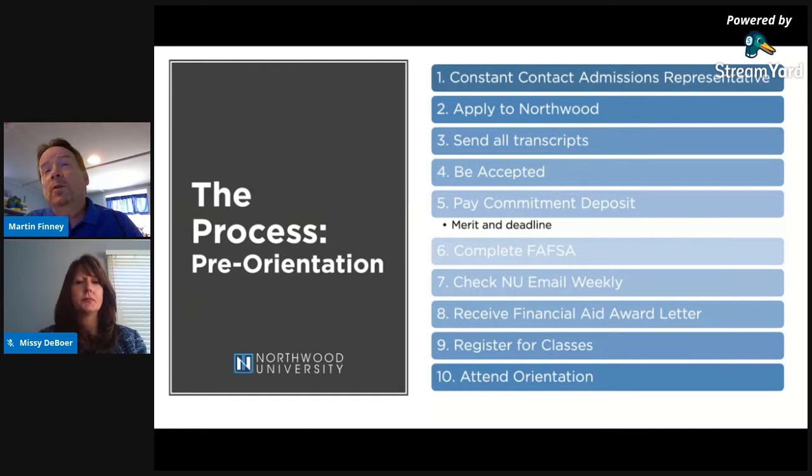And also make sure to put Northwood on line number 1 when you do your FAFSA, because there is a special grant out there called the Michigan Community Grant, which is only for for-profit schools. You may be eligible for that, and that's $2,800 that could count towards your education. So that's a nice little bonus you get there.